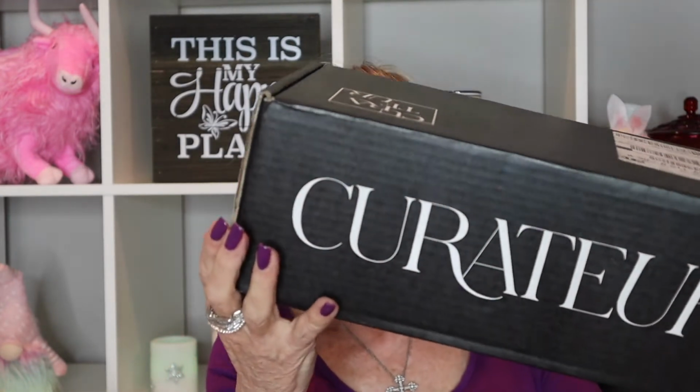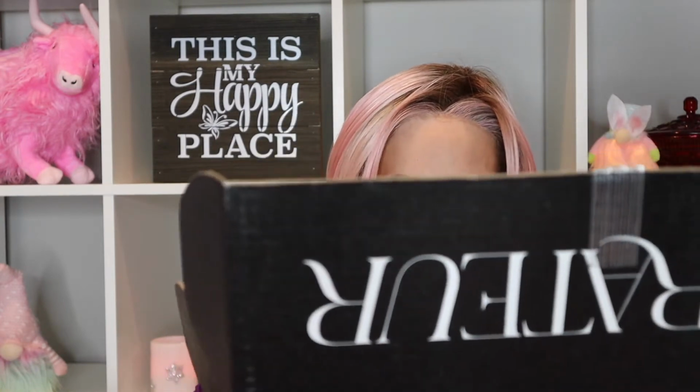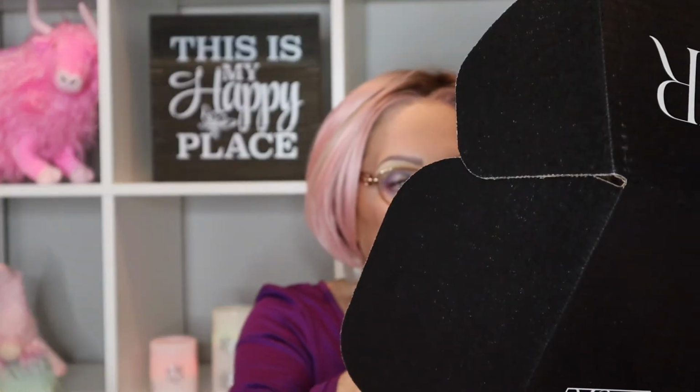Today I'm going to open up my April box from Curateur. Comes like this. Glasses. Comes with the magazine, but I'm not sure if it has what's in the box. Let's see. I think it does. So first I'll do the products and then I will look up the prices.